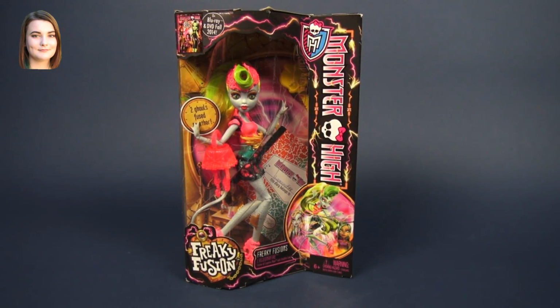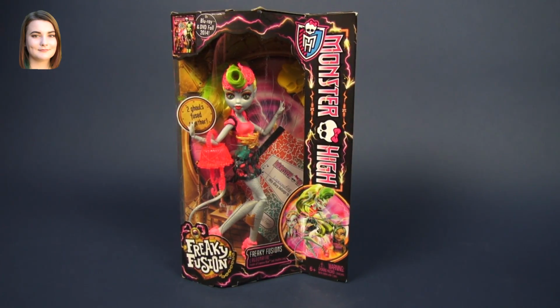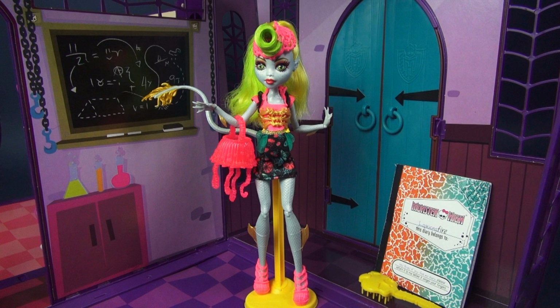I'm Carly and today we are going to meet Lagoonafire, who is part of the Freaky Fusion line. This ghoul is the fusion of Lagoona Blue and Jinafire Long, so let's see how these polarized personalities get along in one body. This is what you get once you open the box.